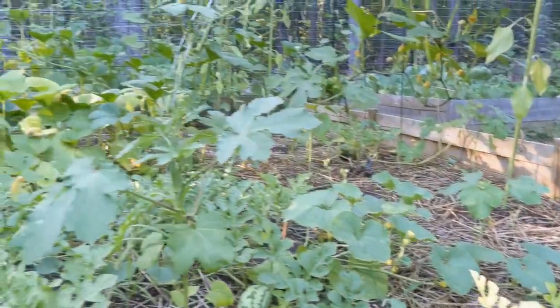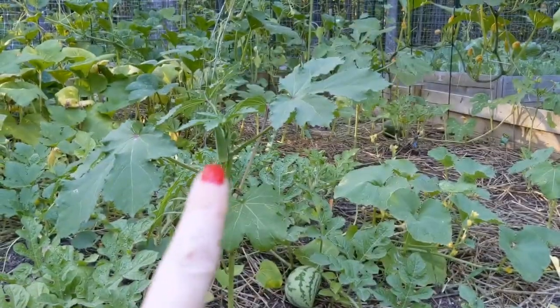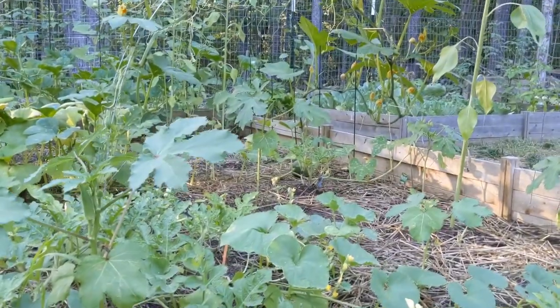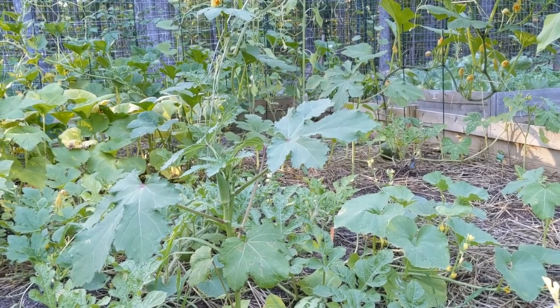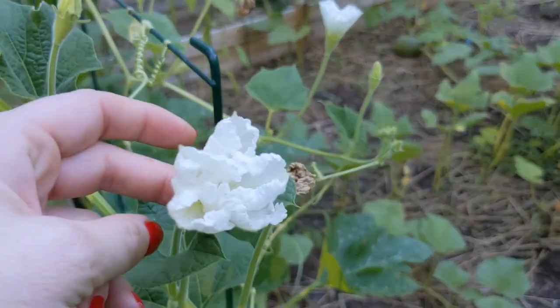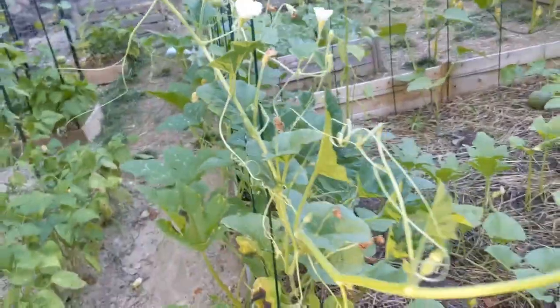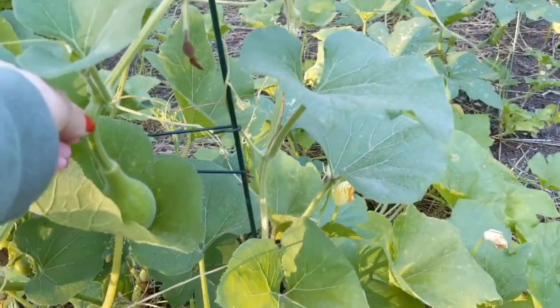Yum. Oh, look. An okra. Oh, another okra. I got to start checking these guys every day now. They're going to be popping out everywhere. I have some new birdhouse gourd blooms. So that's really cool and exciting. And I've got several gourds that are growing. Where's the one from over here? Oh, look at that one.